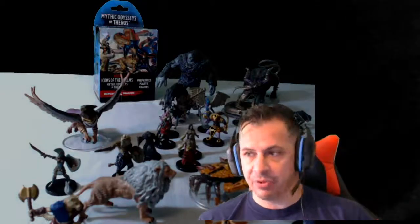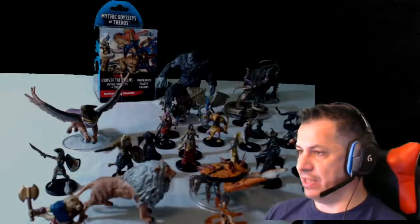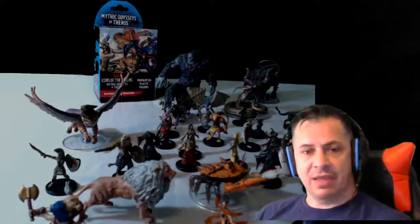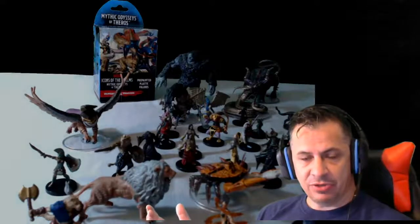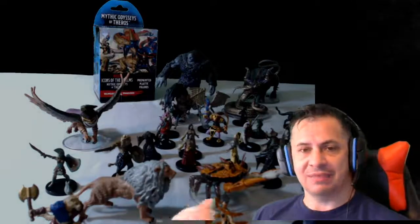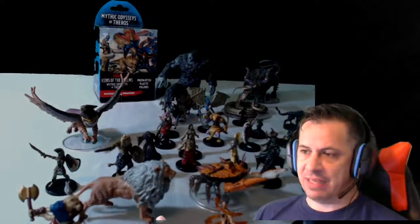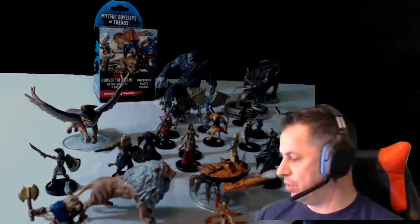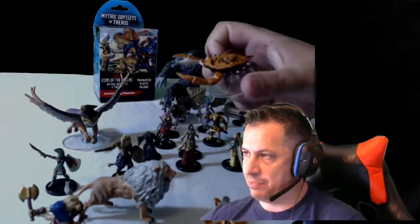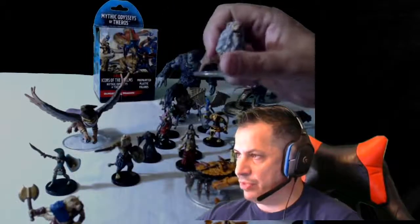The minis here are pretty amazing. If you take a look back here, there's just some really good stuff. Kind of like the Rime of the Frost Maiden, which I have another video on my YouTube channel. One of the things I really appreciate about this is there's lots of animals. As I said in the other video, I have druids in my games, and they always want to shift into something cool. We got this massive looking crab here, which I think is pretty great. There's a lion, which is good.